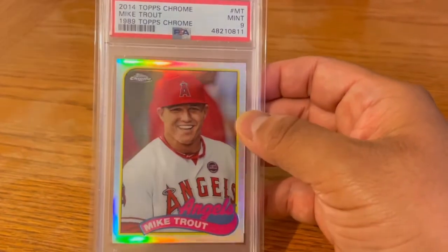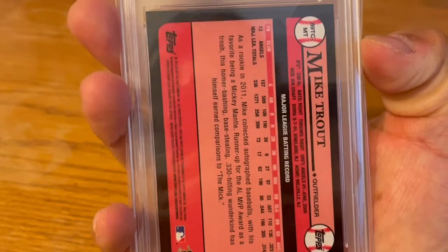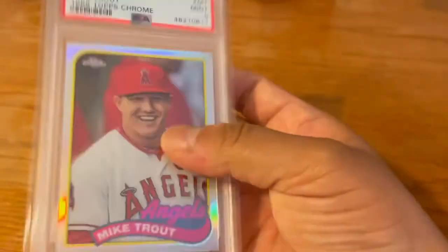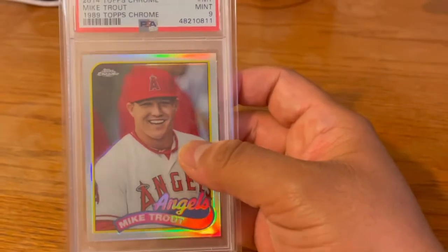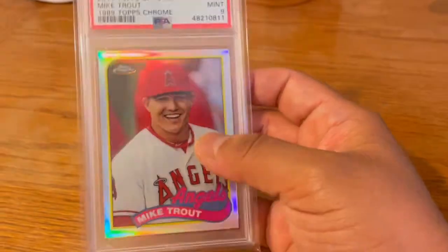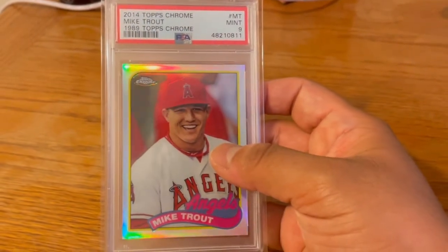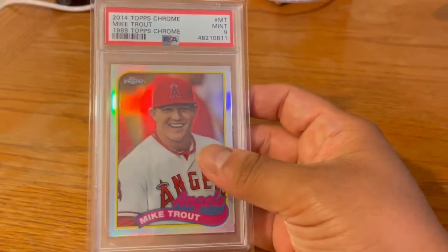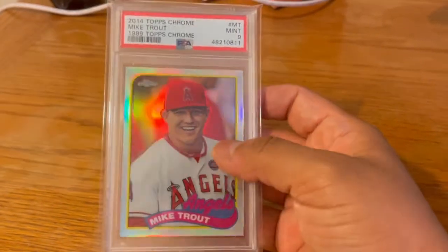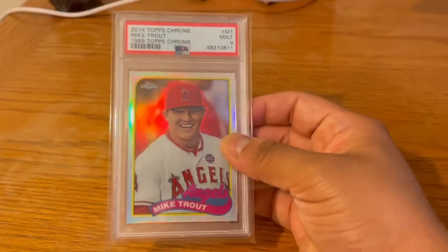It's an '89 Topps reprint. So this is what the 1989 Topps cards looked like, the real ones back in the day. And so they reprinted this card in 2014, and this is a Mike Trout refractor. Picked this up for $66. Again, I think any Mike Trout refractors are good buys at this point. He is coming back soon, so we will see what that means for the Angels in the second half of the season.